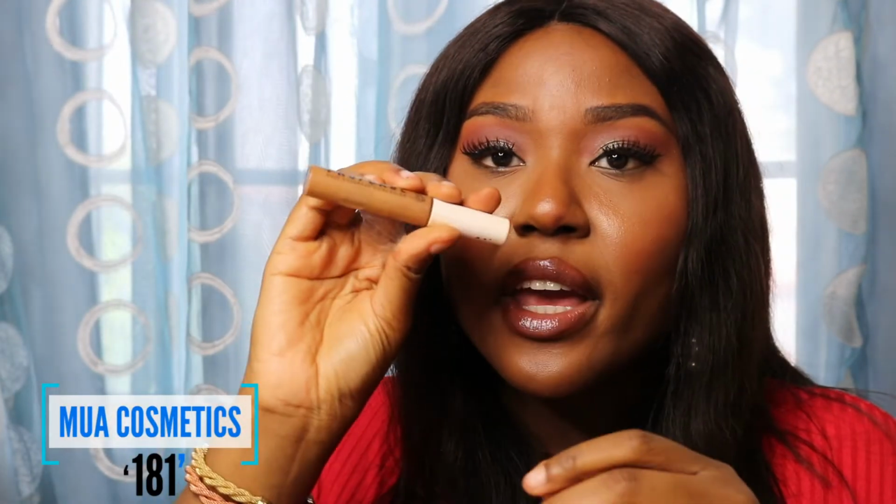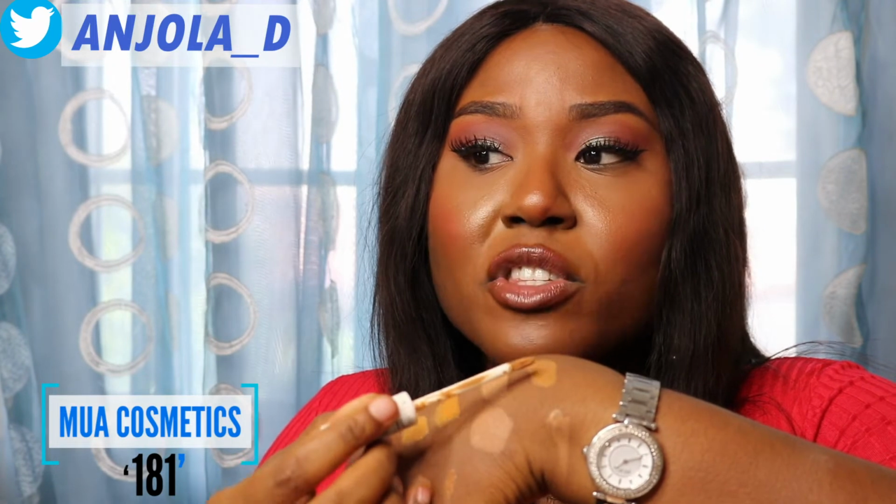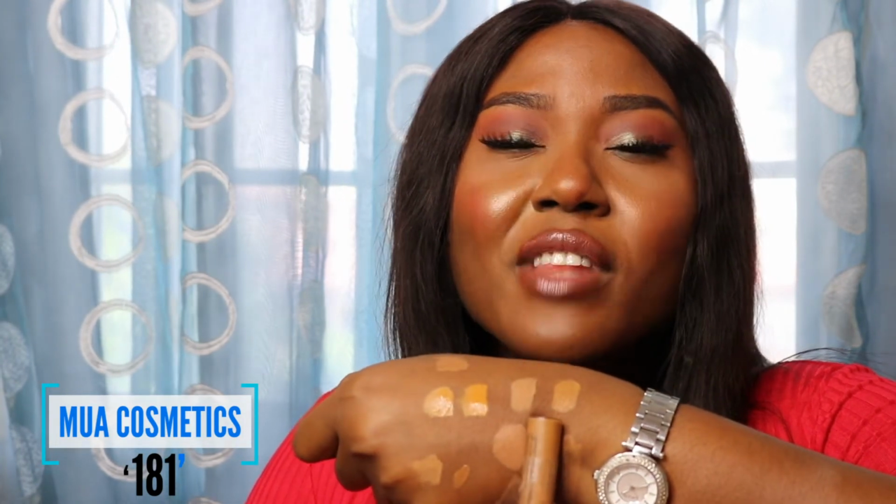And then the last one I have is from MUA, and this is in the shade 181, and it's from Superdrug. I believe it was maybe £3 maximum. I have used her before in a video and I'll link it here. It's not an offensive concealer at all. It's just one that I often forget about. It's a very lightweight cover up concealer. Here it says lightweight, covers imperfections with a smooth flawless finish.